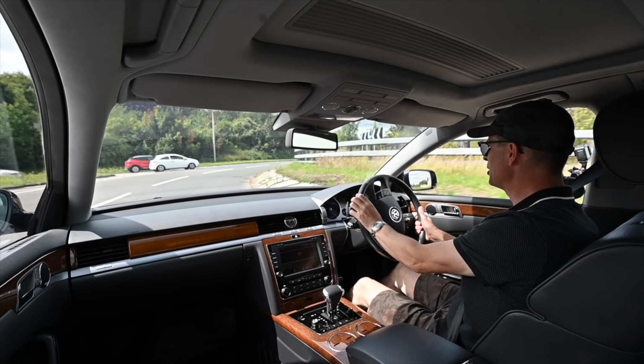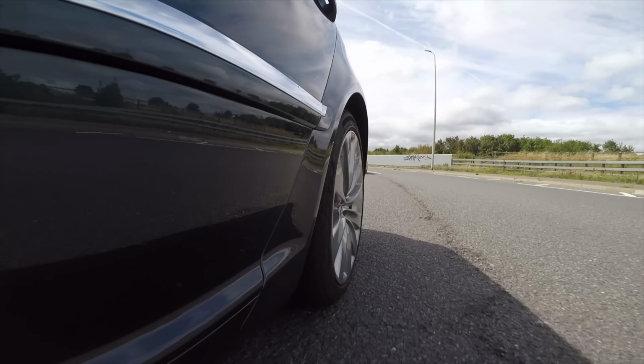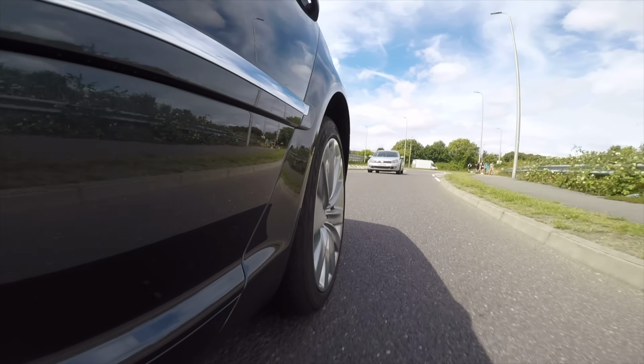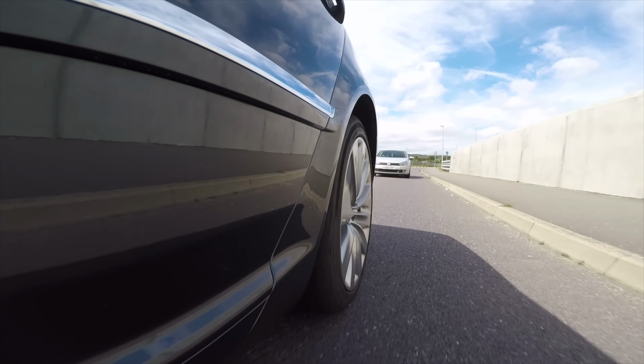Performance feels remarkably sprightly for such a big heavy thing, and you might think that 3 litres isn't big enough to shift this thing along, but 245 horsepower, it's enough to give it a little bit of poke, and it can, well, not exactly fly away from the line, but certainly sprint away quite respectably.